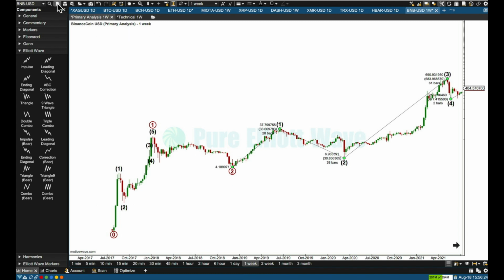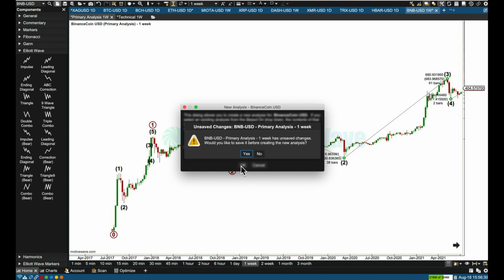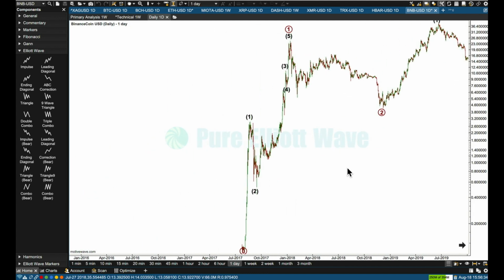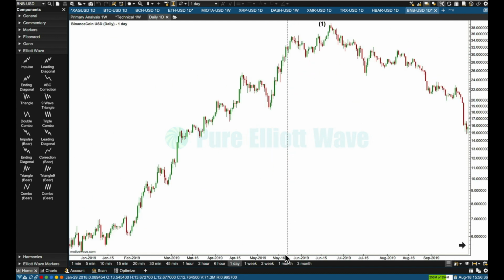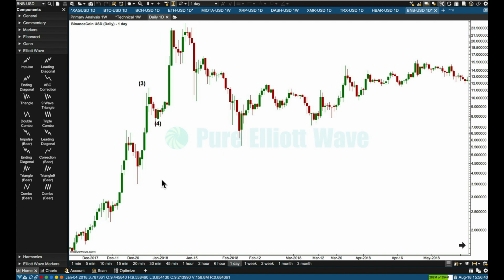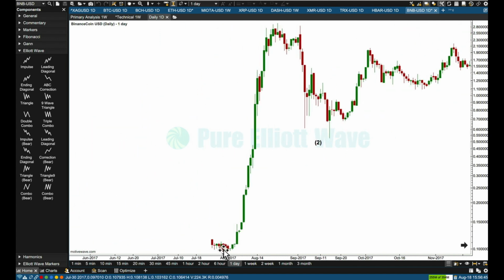Let's create a daily chart and look at some more detail within primary wave 1. And let's see if it has enough volume to have decent looking Elliott Wave counts. We'll find out. It may not have in the early days, and that'll be a pretty common pattern for a lot of these cryptocurrencies.